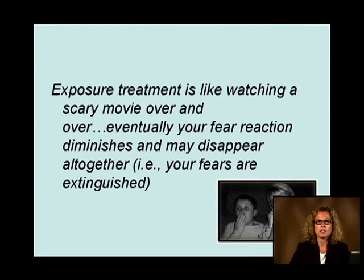It is helpful to explain to your patient that exposure treatment is like watching a scary movie over and over. Eventually, the fear reaction diminishes and may even disappear. We call this process extinction of a fear. Also, by watching the movie over and over again, overly negative worried thoughts, like "I can't cope with this frightening material," are not coming true and are not confirmed. This is called cognitive restructuring.